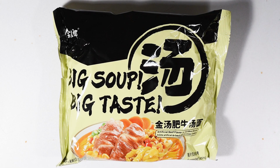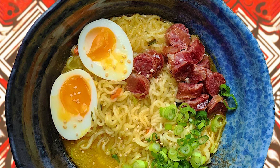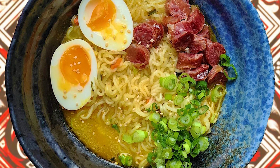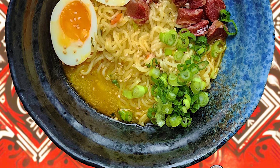And finally, we've got the JML Big Soup Big Taste that I mentioned earlier, and I just reviewed this one the other day. This is the artificial beef flavor in golden soup. This one wasn't what I expected because it's got a strong flavor and it's kind of tart. It's definitely leaning more towards the pickled cabbage sauerkraut varieties. Not to say it's bad, but it's definitely not as expected, so that was pretty cool.